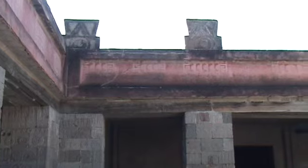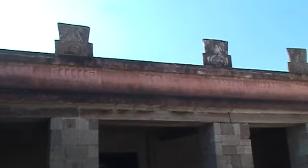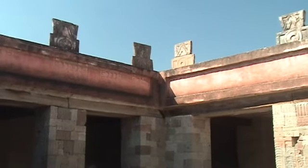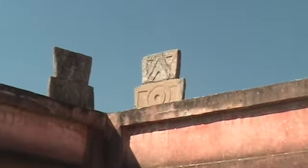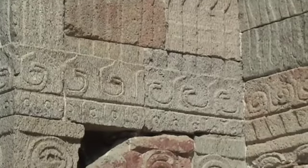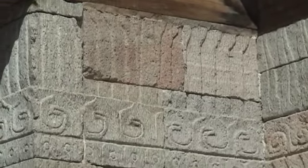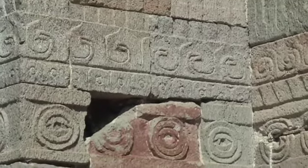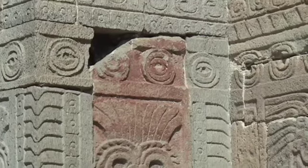Notice the frieze panels along the top, and then those symbols that look like the same kind of thing that are on the Braceros pottery that I saw in the museum. Notice again the circular disc with the hole in it. Similar carvings on the top, but then it's different there. Not the three symbols. Maybe those are the speech glyphs. There are those three symbols again, but now there are four.